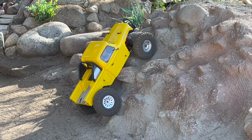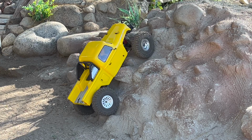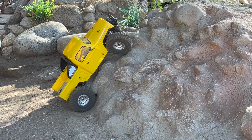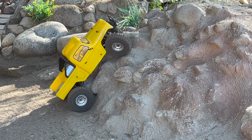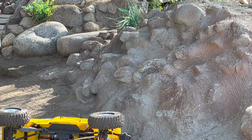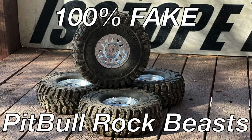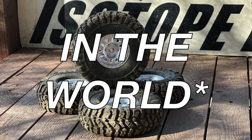Had to move the camera over and give a little zoom here to just show the utter futility of these things trying to climb even a simple obstacle. This isn't even transitioning. It's got all 4 wheels on concrete or rock. And it could literally do this all day. Like, the worst OE tire is better than this. So there it is. The 100% fake Pitbull Rock Beast. The worst crawling tires in the world.